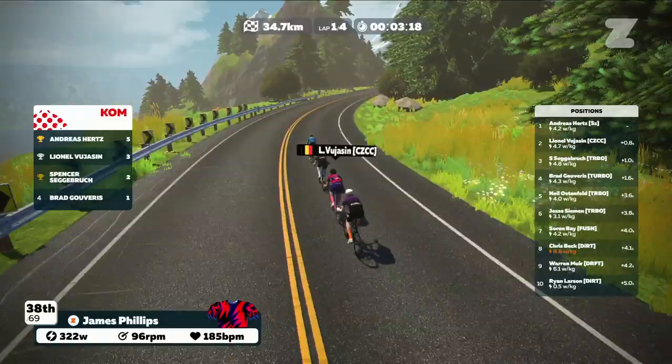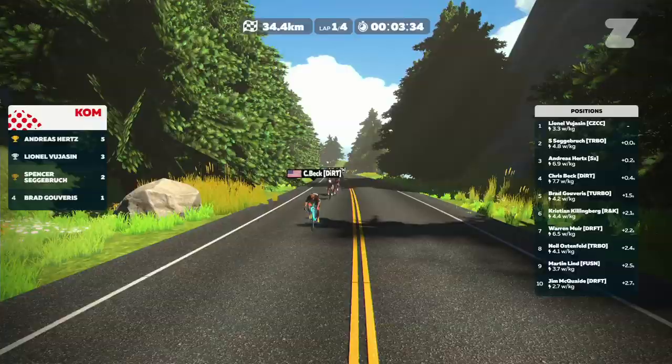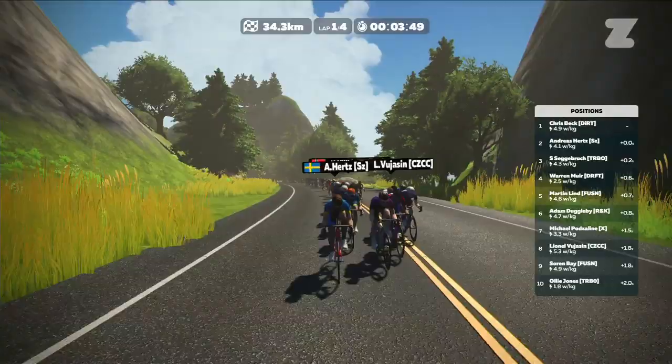We're just getting a confirmation of that KOM there. Andreas Hertz taking the maximum points, which is 5 on those intermediates. Lionel taking 3, Spencer 2, and Brad taking 1 there. As we see another move from Beck here. Yeah, Beck's just stretching it out over the top. He didn't get in the top 4 of the KOM, and he's probably just gone straight over the top. As you can see, as the view looks back, all the little gaps there are just coming back together as everyone's just recovering from that big effort they've all just made.